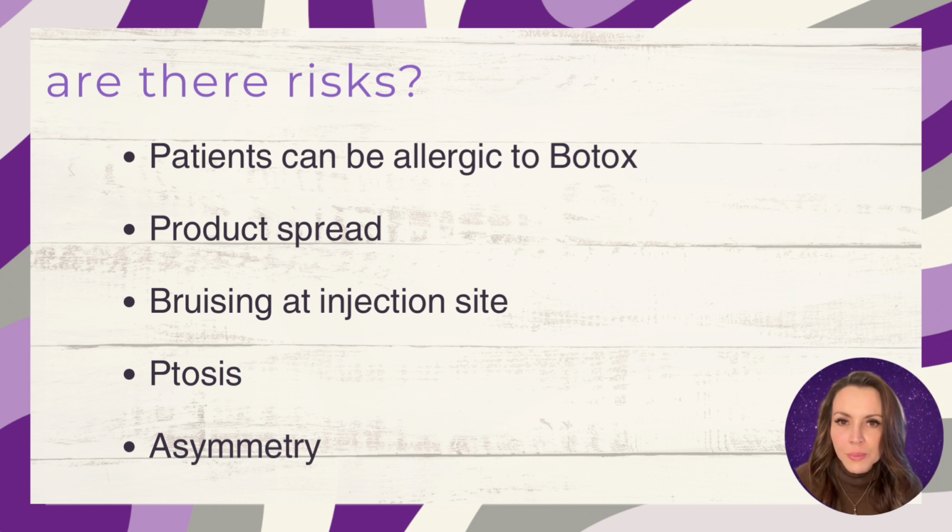Also, another possibility is injection site complications. This is going to be important also with post-care. When someone injects the site, you could have a little bit of bruising. Avoiding certain things, I will be sharing what I use for pre-care and post-care for Botox, but avoiding things like NSAIDs, ibuprofen, aspirin, Aleve, Motrin, Advil. Those things will help a little bit in minimizing your likelihood of developing any bruising at the site.